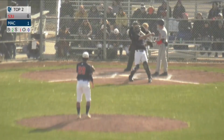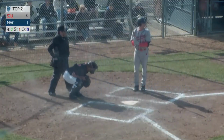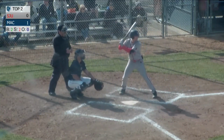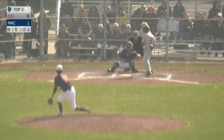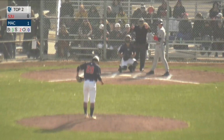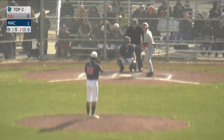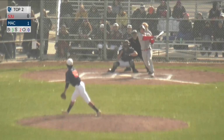The 1-1 is into the dirt. Good block by Bowman, and we go to a 2-1 count. Oh, excuse me, 2-2 count. I missed a pitch there, but I guess it was a strike. Off speed, stays up, so we're going full. And now the full count pitch is hit hard to right field.